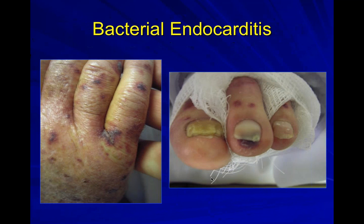This is a patient I saw when I was a resident with a consult. But bacterial endocarditis, these distal infarcts, the ones that got into the nail bed and nail matrix, cause these purpuric lesions and eventually cause separation of the nail plate.